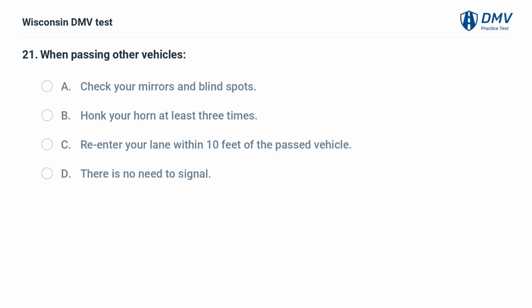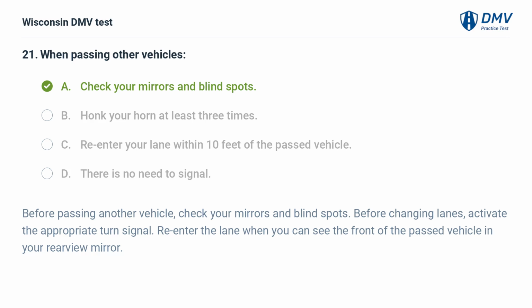When passing other vehicles, A. check your mirrors and blind spots, B. honk your horn at least 3 times, C. re-enter your lane within 10 feet of the passed vehicle, D. there is no need to signal. A. check your mirrors and blind spots.